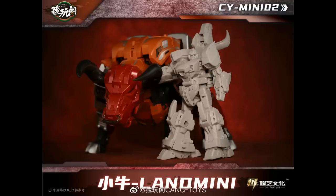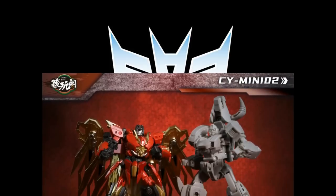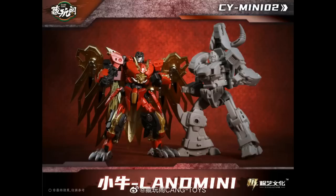Alright, so King Toys is showing off pictures of their Land Mini, the CY-Mini 02, and here's the thing about this. I do hear a lot of people talk about the fact that they haven't finished their big one, the Masterpiece, and they're working on a Legends, so I don't know what to say about that, but they're showing some pictures, so that's all I gotta say. I would prefer that a company that's really pretty much only doing one thing for the most part would finish up their first project before they start their second. But at the same time, for whatever reason, they're taking their time.